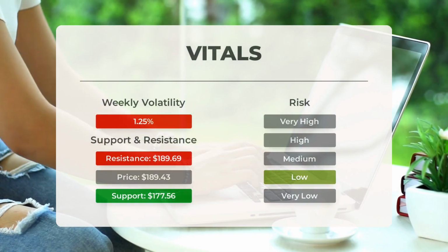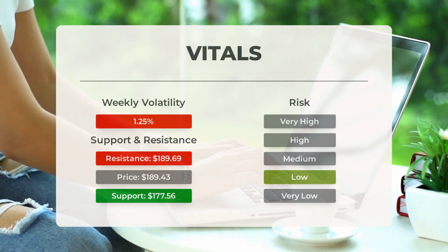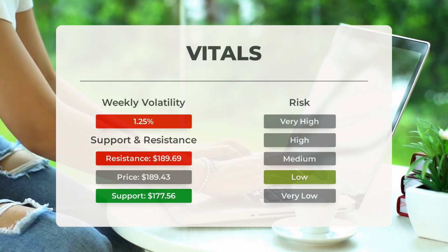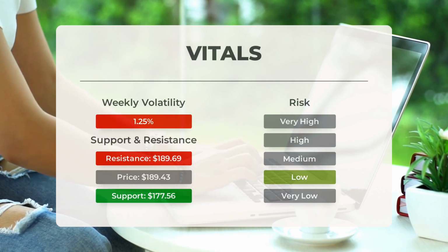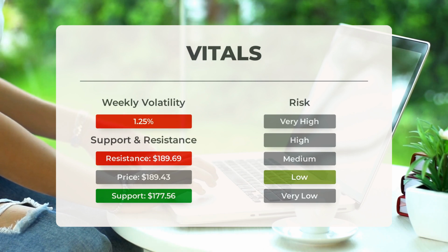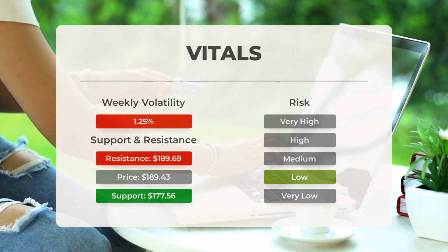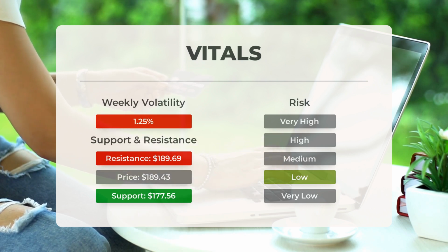Support, risk, and stop loss for Apple. When looking at the downside, we can see that the stock has some support levels just below today's level. These support levels are at $177.56 and $176.30. It's important to note that there is a natural risk involved when a stock is testing a support level.